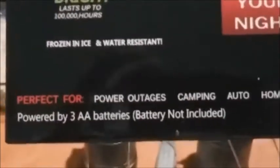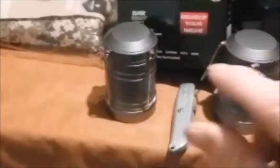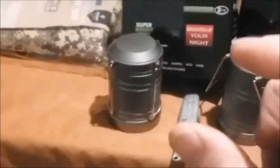I just received this today. It's a little light set, and it's powered by three batteries, not included. See, you have to worry about these things. When you buy stuff at the store that has batteries in it, those batteries are called super batteries. They're made to make it powerful and brighter.